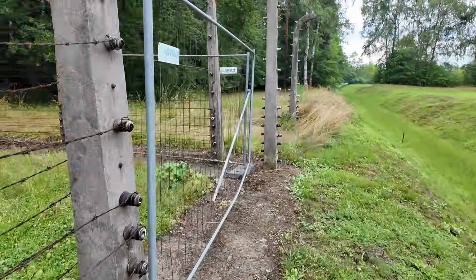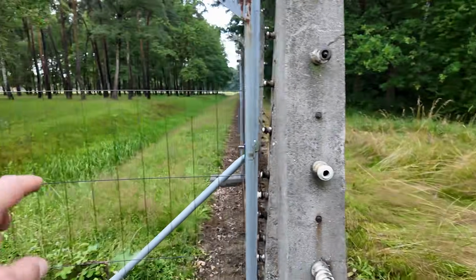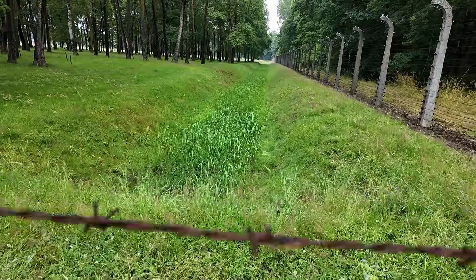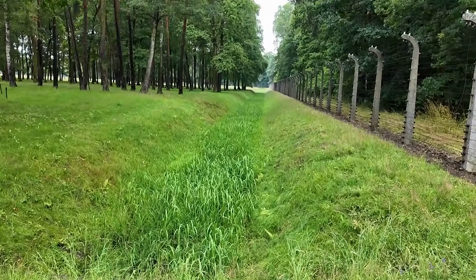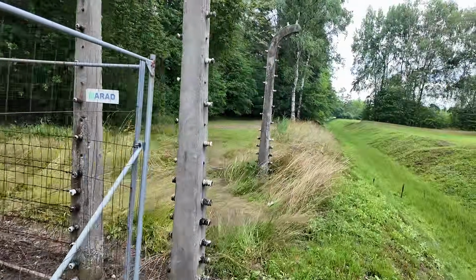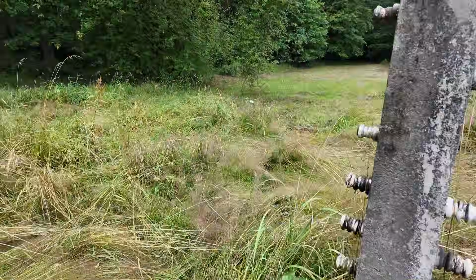So you can see now, this is some new fence. Now we are outside Auschwitz. We are right in the corner where you could escape. But another thing, you couldn't escape because of all of this grass, you see? All of this is a swamp. It goes all the way there. Let me zoom in. And on the other side there is an SS tower. So I don't know why there is no tower on this side. Maybe it's been destroyed. But you can see all of this was destroyed here. But let's try to go inside.